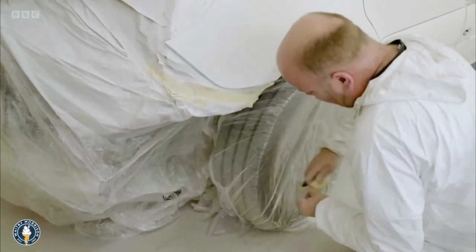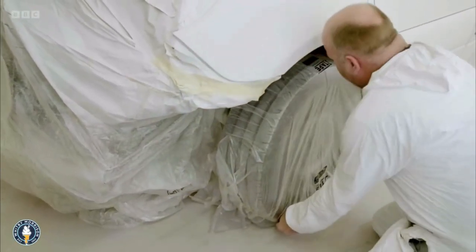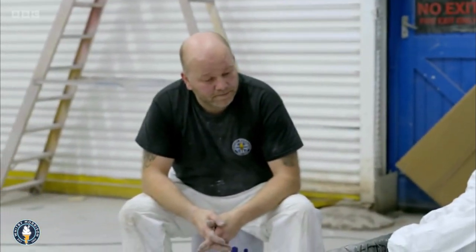Oh, this is old school. I don't think you could use robots to paint the vehicles in this. They've got to be prepped by hand by humans anyway, haven't they? Every van's different. Every van's different, any Mike. Yeah. And it is.